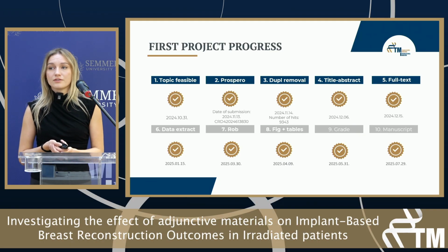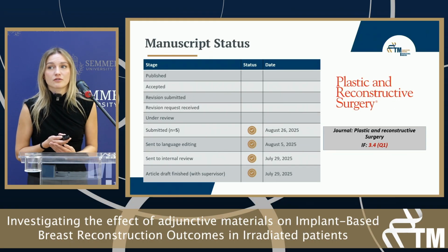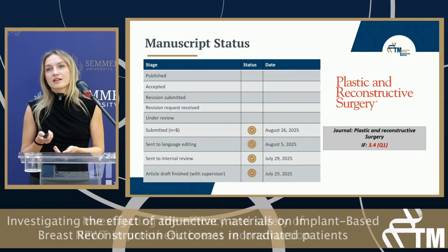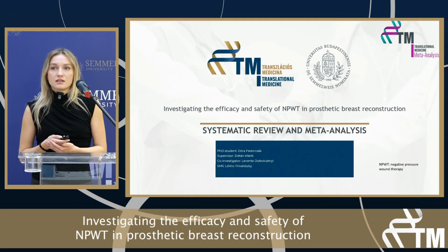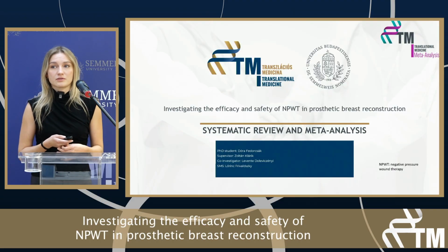We have finished writing the manuscript, and we have submitted our manuscript to the Journal of Plastic and Reconstructive Surgery yesterday, so we are hoping to hear back from them. Regarding my second topic, it's investigating the efficacy and safety of negative pressure wound therapy in prosthetic breast reconstruction.